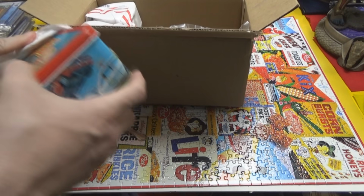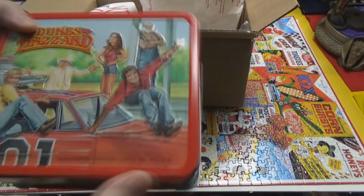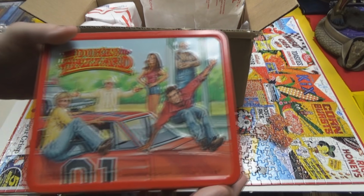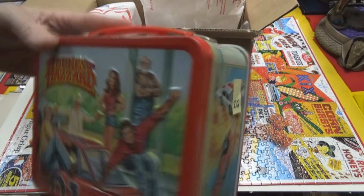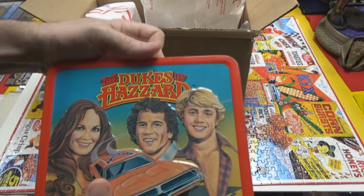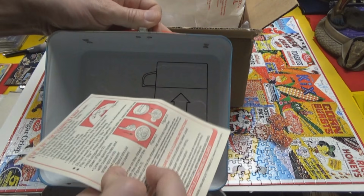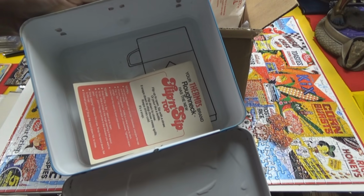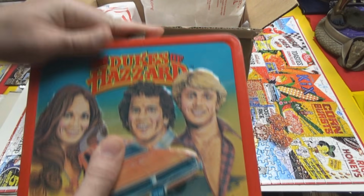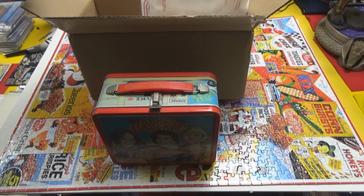That's the Dukes of Hazzard. Yep. Here go those Duke boys. It's got some rust on it. Yeah. Got some little scratches. Still has the original paperwork. Yeah. What does it say? Flip and sip top on the thermos. You have a roughneck thermos, it says. So let's take a look at the thermos since it's over here.